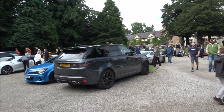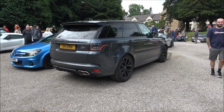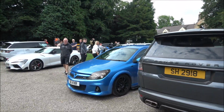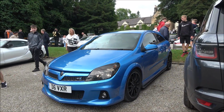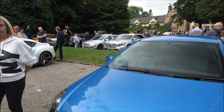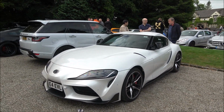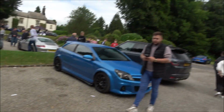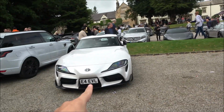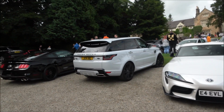Right, here are the cars, starting with a lovely Range Rover Sport SVR. Next to that, as you guys know, I love an Astra VXR, especially in this blue. And then next to that, we have a lovely white Mark V Toyota Supra. Now, Cole, speak up. Mark V or Mark IV? Mark IV? Okay. A nice range of it.